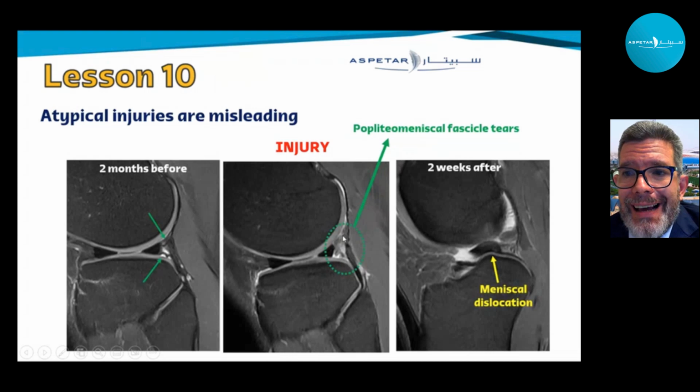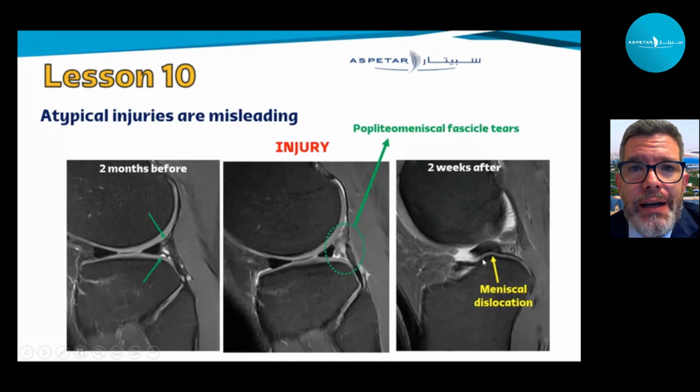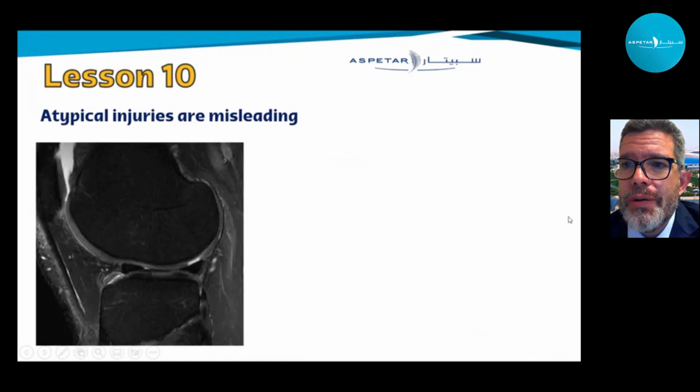This is a very uncommon type of injury, but we have to be very cautious to look at these details. Although the meniscus is normal, the meniscal attachments are not normal and can lead to a very serious meniscal injury if not diagnosed in time.